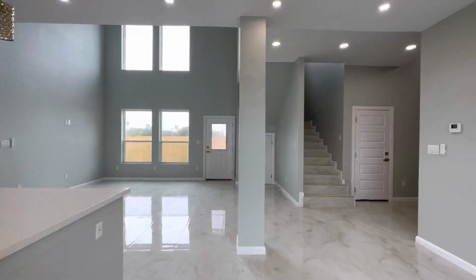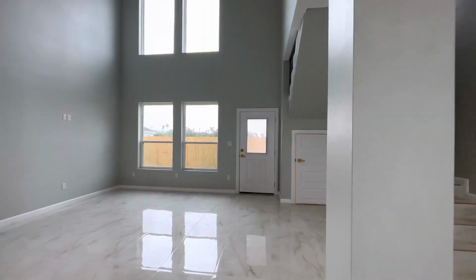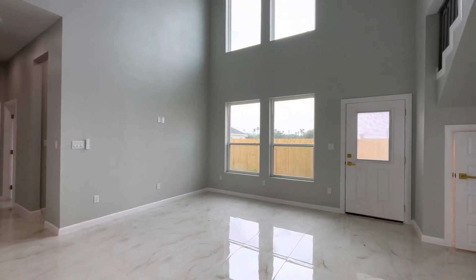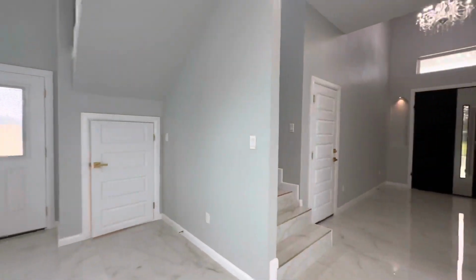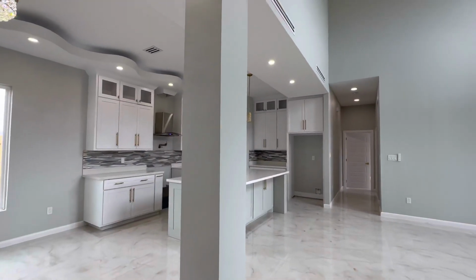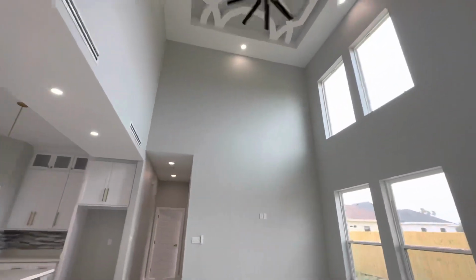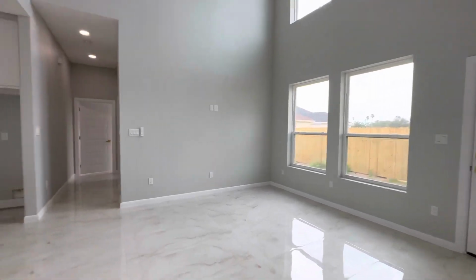You get a Target not too far away from here. You get a Starbucks right up the road. It's a nice, calm area in my opinion. But of course, always do your due diligence as a prospective buyer and investigate the area. I always include the physical address to this house so that way you guys can literally look it up and of course check it out for yourselves if you're not in this area.